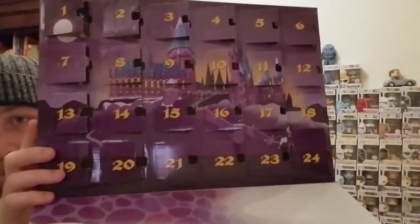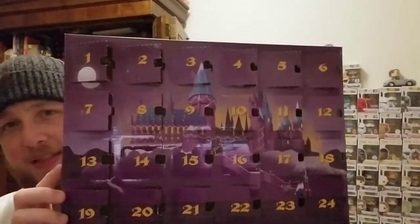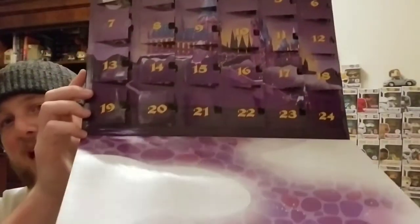The background on this is actually the castle, which is really cool, and then there's a little snowy path where you can put the hut and the Whomping Willow. So I'm just going to make this as short and sweet as possible and just go through all of the pops, tell you which ones are exclusives, and then open the 24th for you guys.